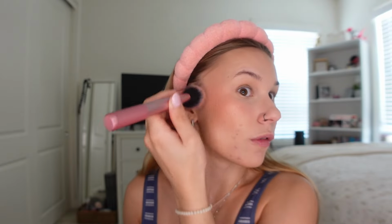You can always just overdo this step a little bit if you want to, because blush for me and a lot of other people is like the first product to leave the face. I don't know where it goes, but for me, I just find that blush does not last. And then I like to bring it in a little over the nose just for a little bit of color.